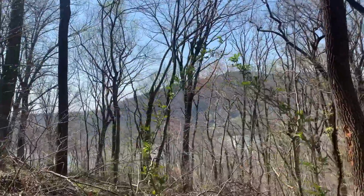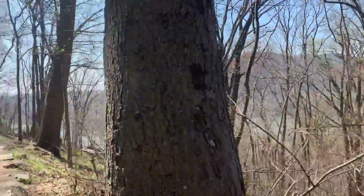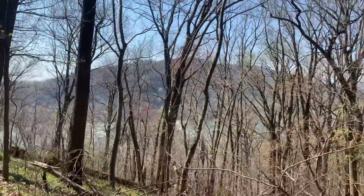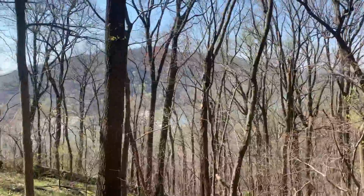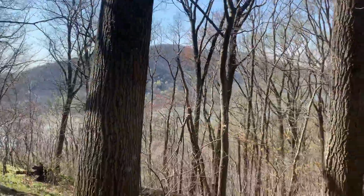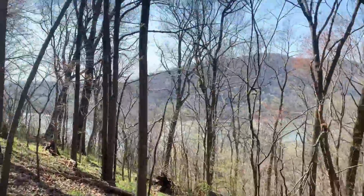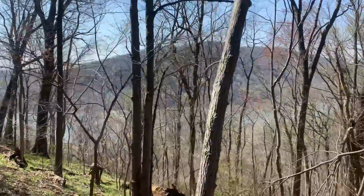See this, but this is closer to the overlook, and there it is, the Potomac River outside of Harpers Ferry. It is such a beautiful day, and walking this ridgeline, as you can see, is absolutely amazing. Oh, such a beautiful day.